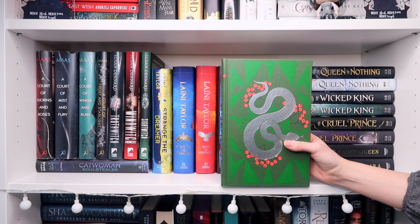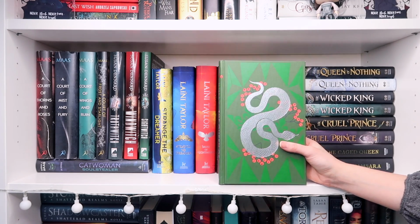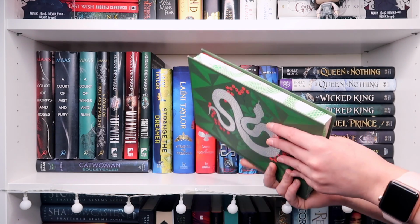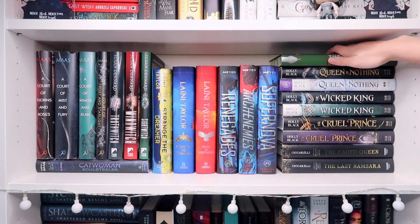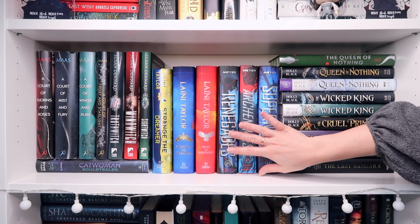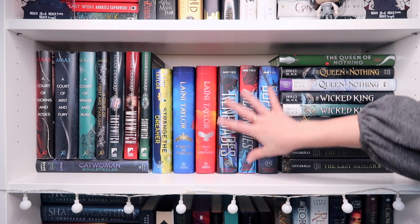I 100% meant Fairy Loot, not Fay Crate, so please forgive me my slip of the tongue. Edition of Queen of Nothing. This is the only book that has stenciled edges that I own, and I'm absolutely obsessed with them now. So there's that. And then we have my Renegades trilogy, which I still haven't finished. Let's not talk about it. I still really love it, and it's in my favorite shelf.